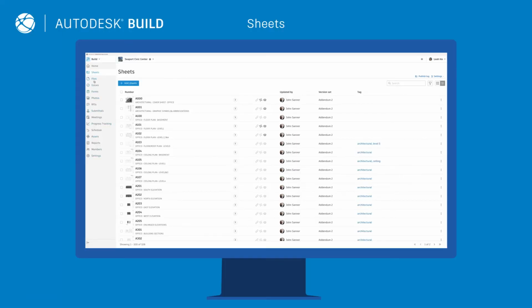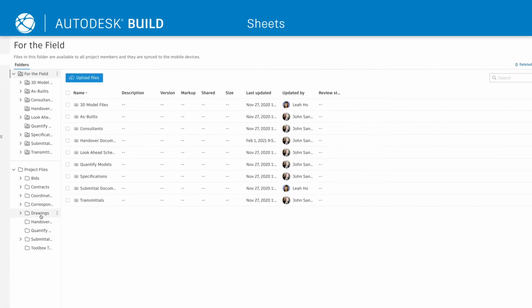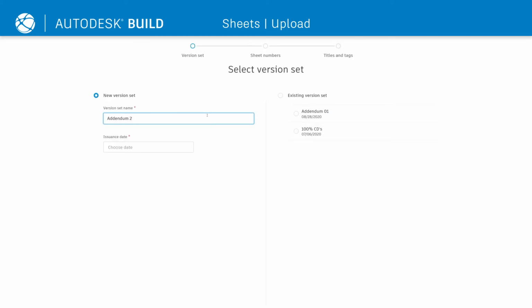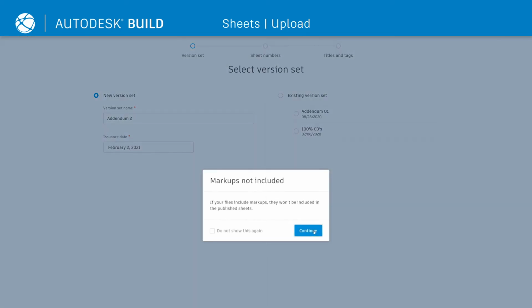Field teams need to be able to quickly view the most up-to-date design files, online or offline. Drag and drop PDF files or select an existing file to upload as a sheet. Next, create a new or select an existing version set.